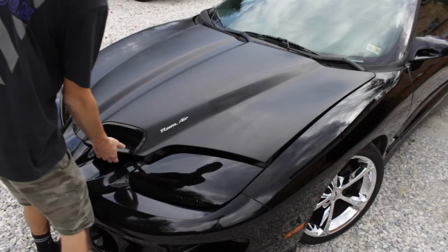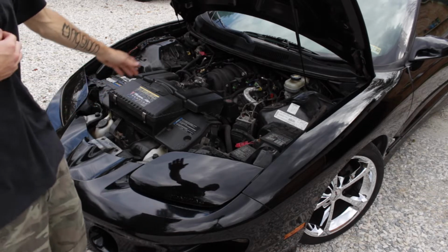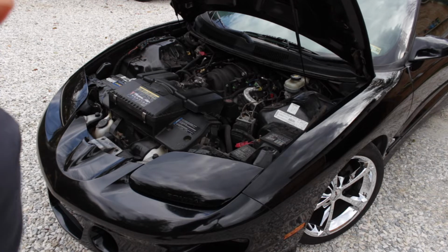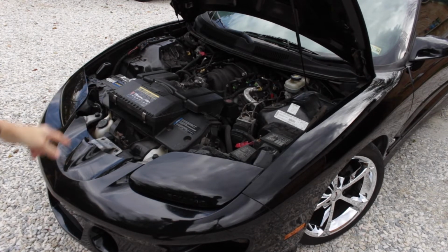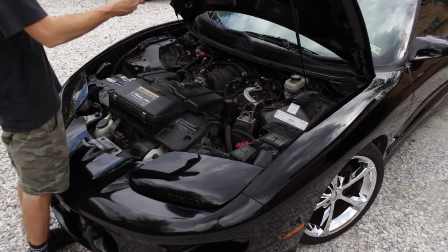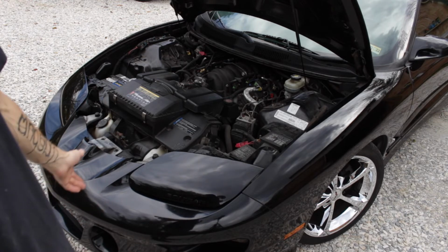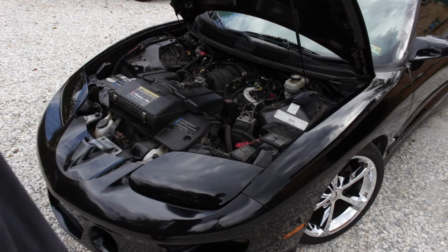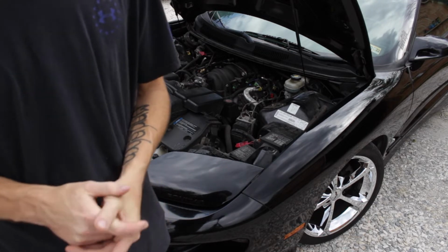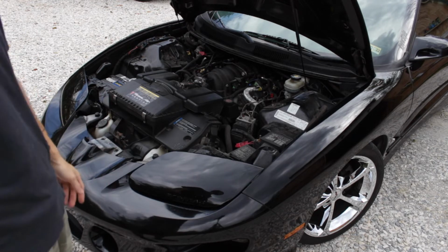So under the hood, you just got a simple bolt-on LS1. I don't know if you can see that. So: factory Ram Air box, long tube headers, catch can, Ford 42-pound injectors, a Borla exhaust, and it also has an LS1 hot cam in the car. I wanted a cam that wasn't too crazy where I had to have a stall, because I didn't want a 4L60 to destroy me because of heat.